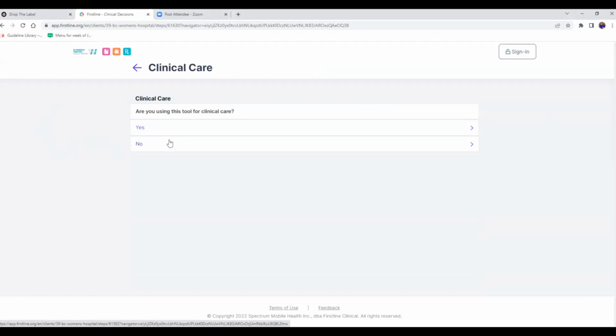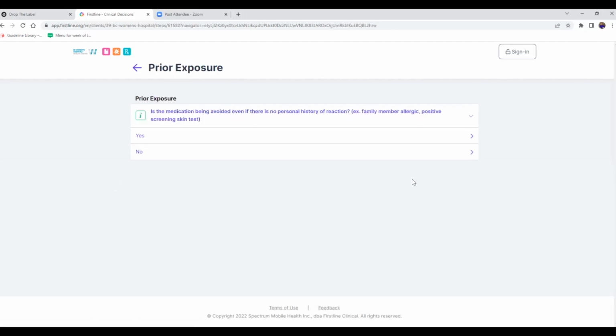So the patient could be sitting in front of you for some other reason, and they would say, I have a penicillin allergy. You can say, well, wait, let me just pull up my Firstline delabeling tool and we can see what your risk is. And so our first question is, are you using this tool for clinical care? Because from a data collection standpoint, we want to make sure we're collecting meaningful data and not the data from everybody test driving the tool. So for this presentation, I'm going to say no. And so the questions are right up on the screen.